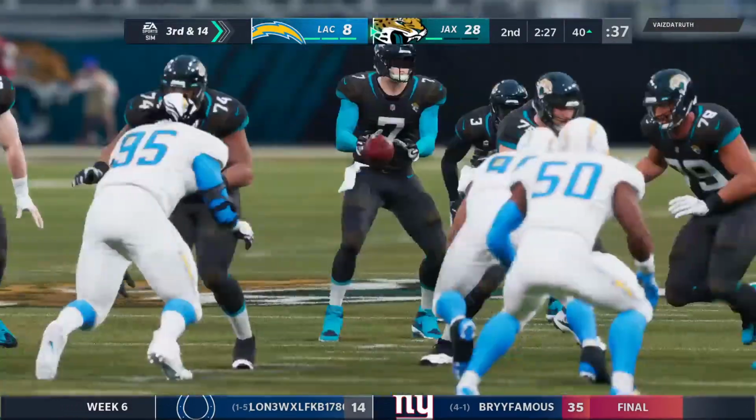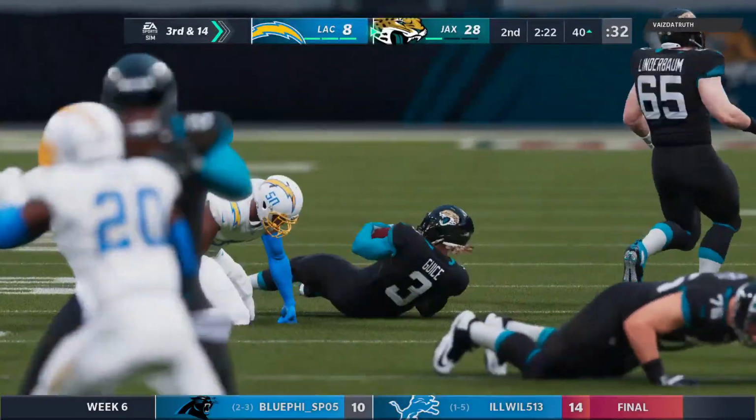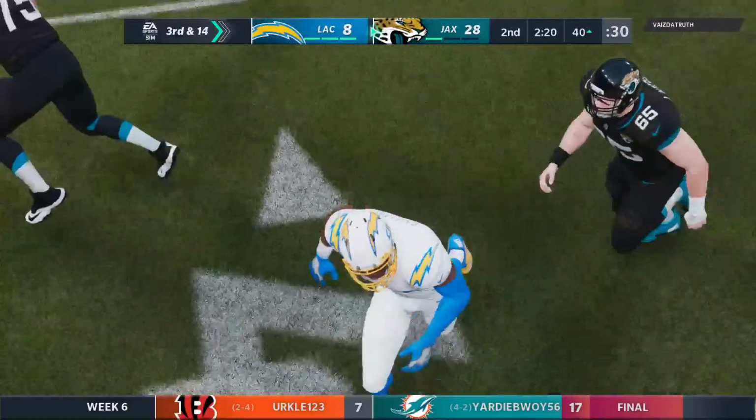And that's what I'd like to see out of this defense, a little fire, a little toughness. It hasn't been the best first half for them, but they did do a nice job there, forcing a loss on that play.